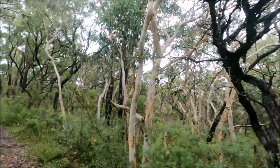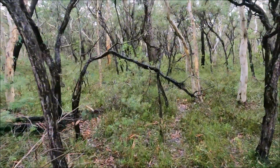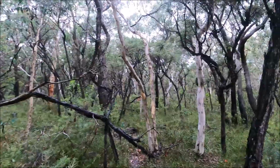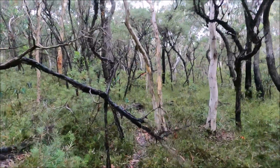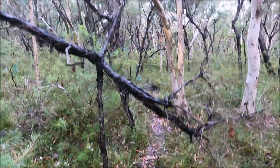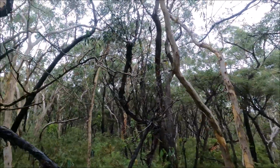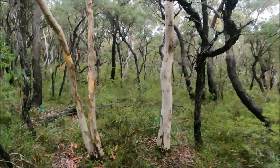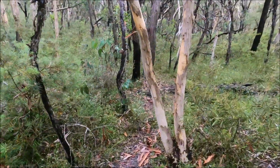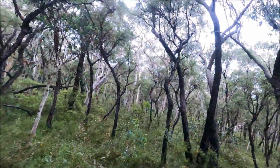One thing about this area is you can see there's game trails going off into the bush, and there's one right here, as you can see, and it just leads straight off into the bush. So we'll follow it and just see what we come across. Even though it's wet, it's not too bad.